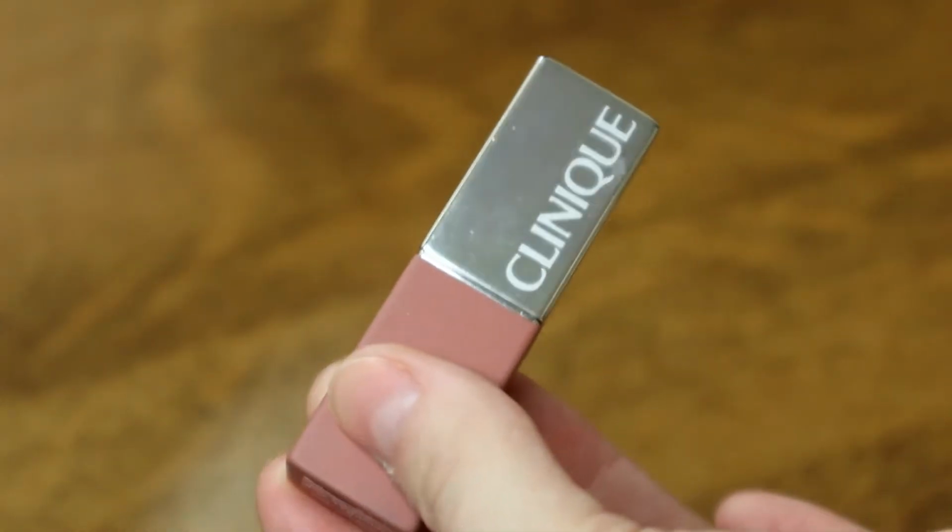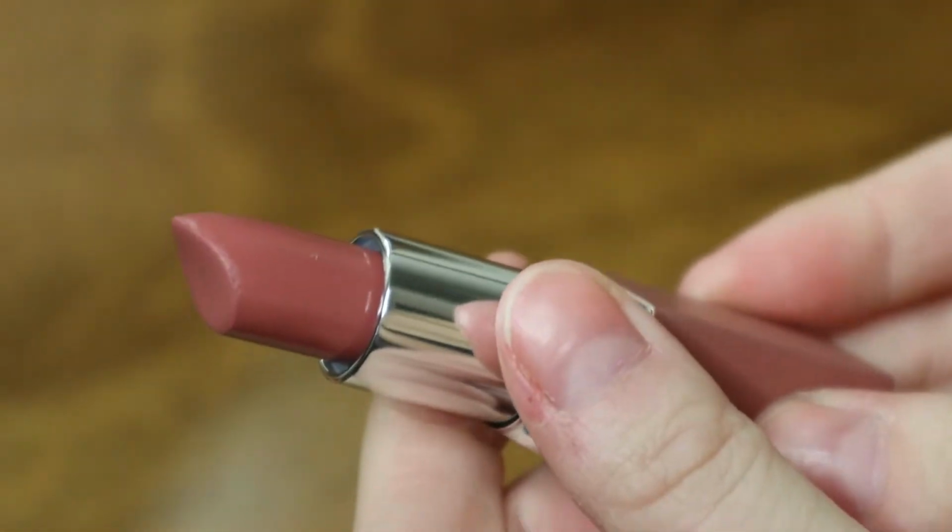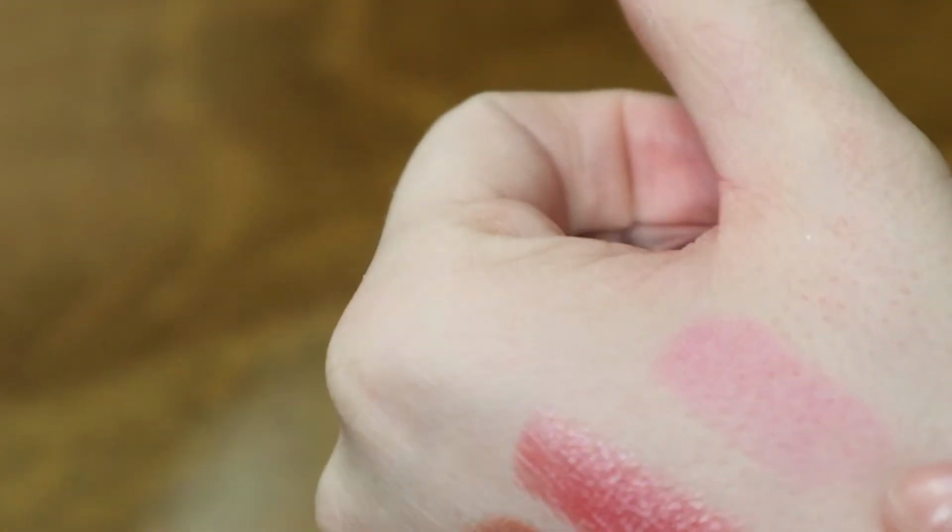Speaking of moisturizing lipsticks, this one is one of my favorites. This is one of these Clinique Pop Color. I think they're a primer and a lip color. This one is in the shade Blushing Pop. I absolutely love these lipsticks. I keep thinking that this is a lipstick, but it's just a stain.